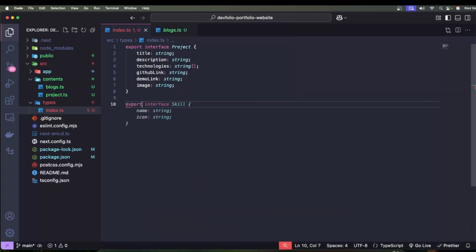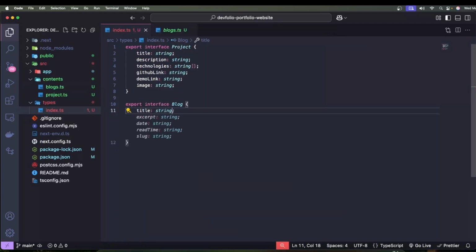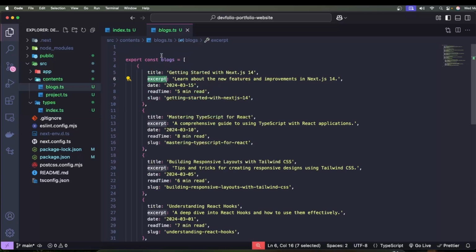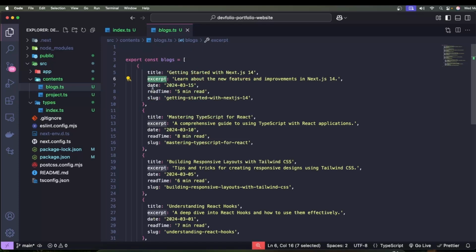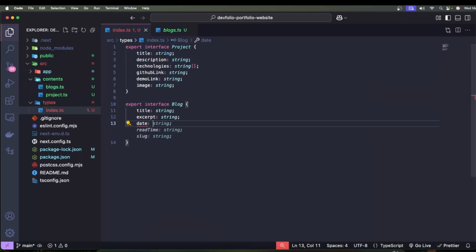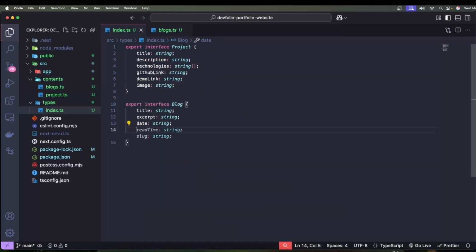For example, we'll define export interface, and right now the interface is for blog. For this blog we will have the same way. At first we'll have title, which will be a string, then we will have excerpt, which will be another string. Then we will have a date, which is obviously a string here. Next we'll have read time, and this read time will be a string again. And finally we'll have the slug, which will obviously be a string.